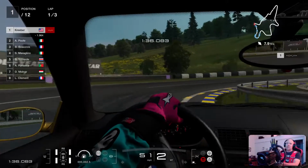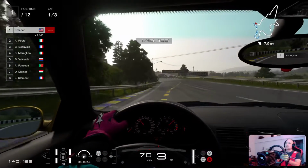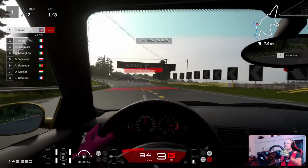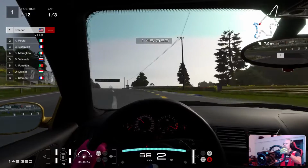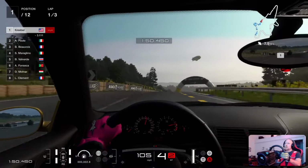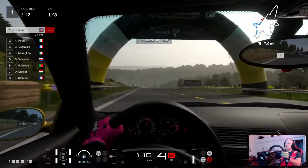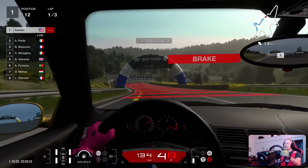This car is very balanced. It's gone sideways a little bit from time to time, and you just bring it right back in. Just let off the throttle, it comes in line.